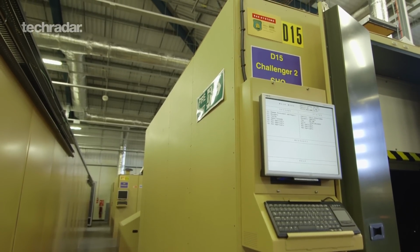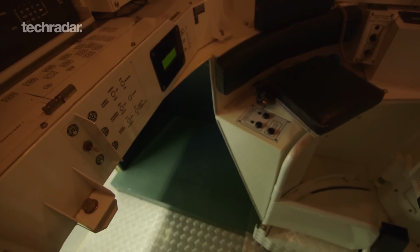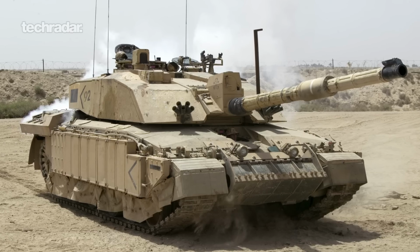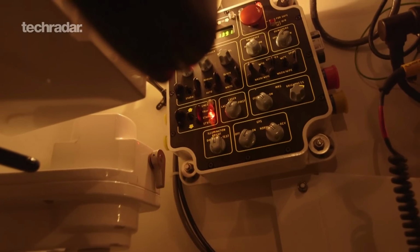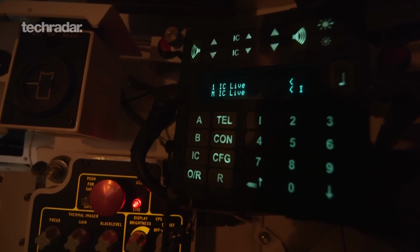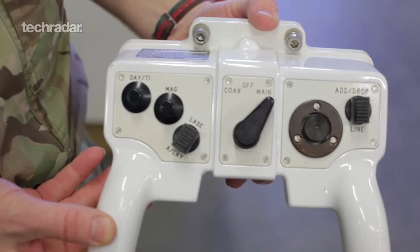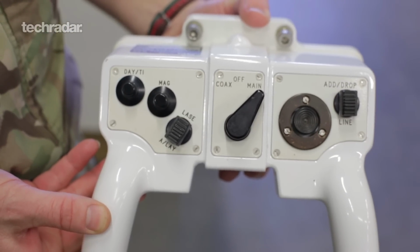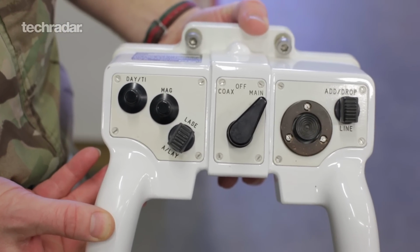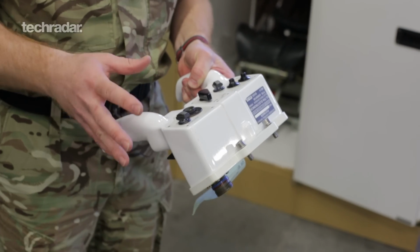So this is the Challenger 2 vehicle-specific simulator. And as I said earlier, what we're trying to do with the vehicle-specific simulator is ensure that when the crew step inside that box, it feels just like being in the real vehicle. Challenger 2 was brought into service in the 1990s, where PlayStations and such like games consoles were just starting to hit the market. And soldiers that were coming through were very familiar with that sort of control handle for use of gaming systems at home.